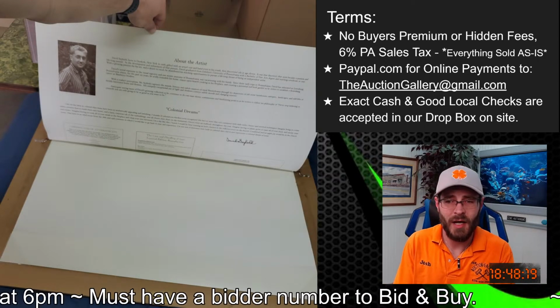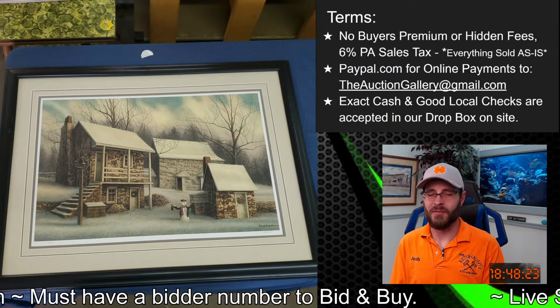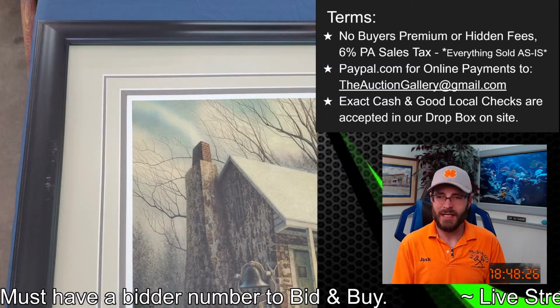What's that? I spelled Colonial wrong. Put it on Colonial Dreams, DS 168 of 500. Perfect. All right, let's get caught up here with your bids.